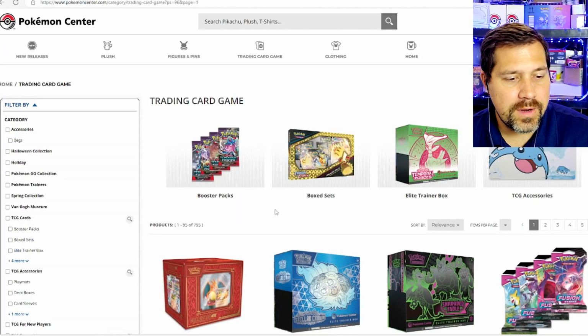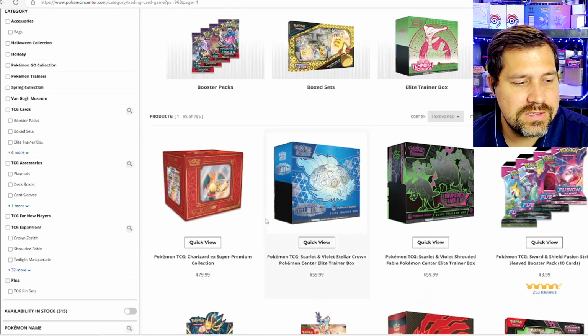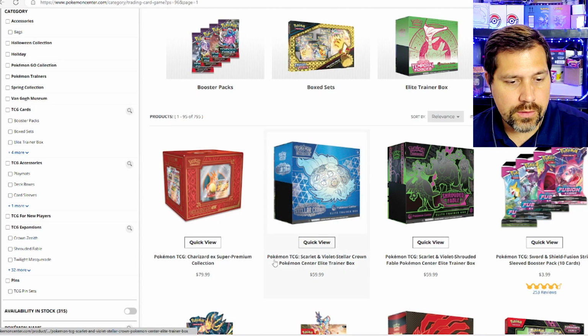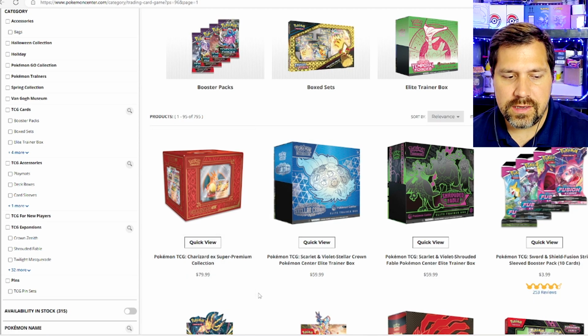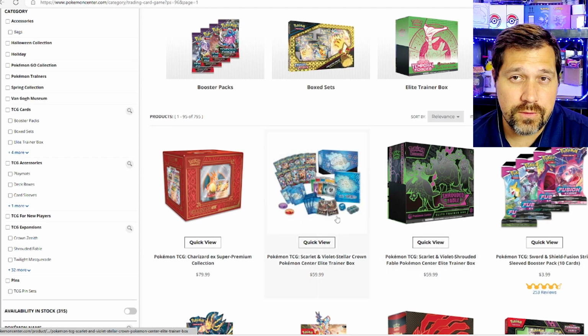Let's take a look. Pokemon Center. I know there's not going to be a lot of sales on Pokemon Center here, but I just want to see what kind of things are still available. So Scarlet and Violet era is well upon us, and a lot of these Pokemon Center ETBs end up selling out rather quickly. For some reason, Shrouded Fable has not sold out yet. Stellar Crown's been sitting there for a while, still not sold out.